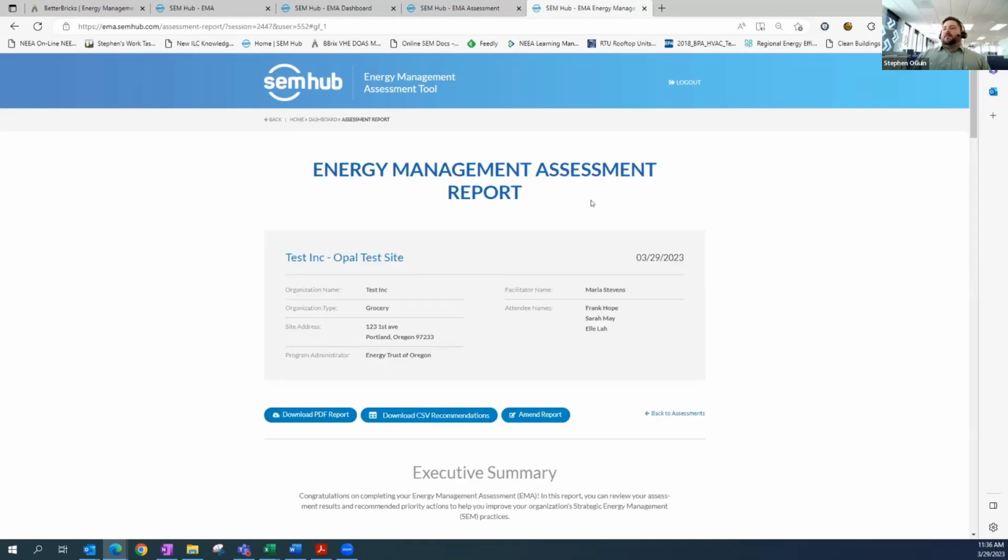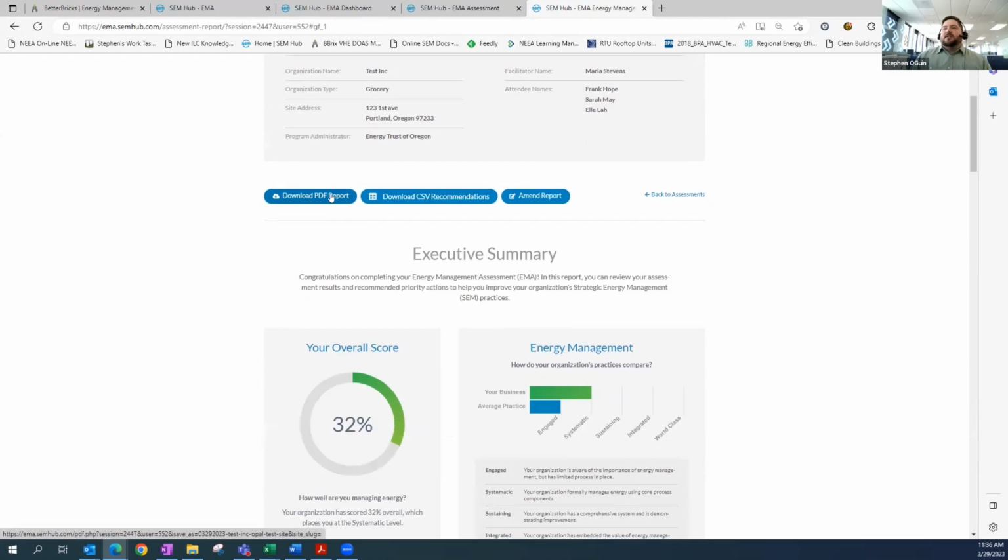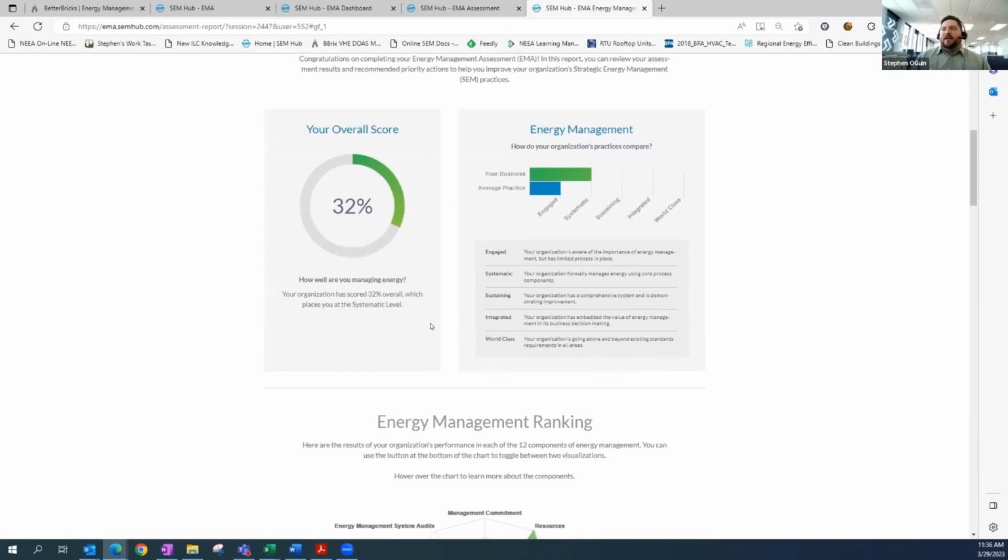All right. So the EMA report for our Opal test site populates some of the contact information that we put in at the very beginning, and then you have options to download the report, download it in a CSV, or go back and edit if you see something is wrong. The downloaded report is essentially a PDF of just this web page here.